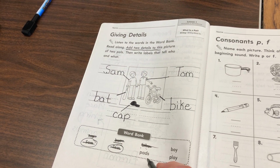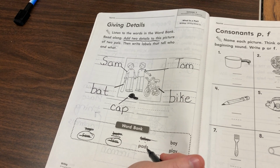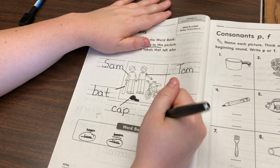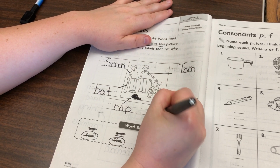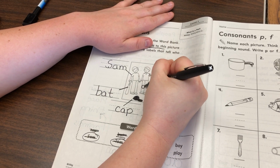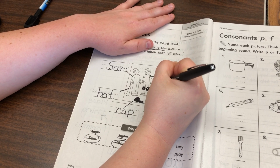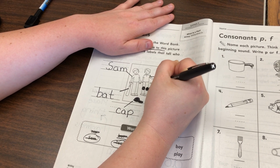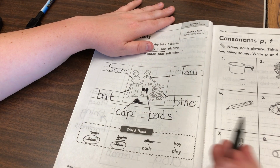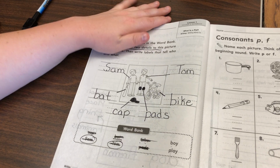So it also needs pads. Pads, like what you would wear as protective equipment when you play sports. So I'm going to add pads. And I'm just going to draw some knee pads onto Tom because he looks like he's riding the bike. So some knee pads, and I'm going to point that down. So you can choose to do something else if you'd like. This is what I did.